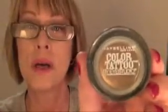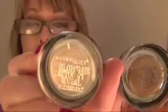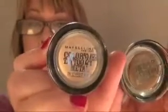And I'll show you what the front looks like. See, this one says Eyeshadow. And this one, this is a metallic one, the Barely Branded. See, it says metal on the bottom where this one doesn't.